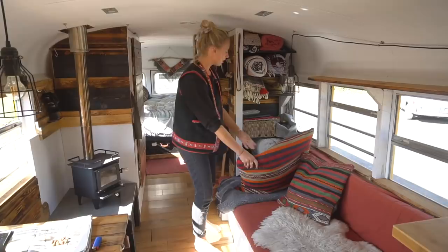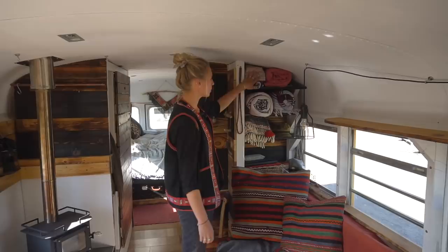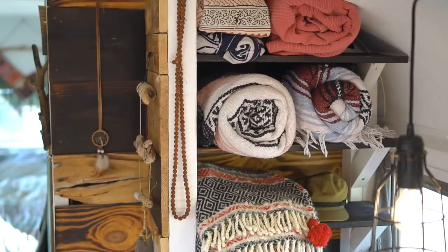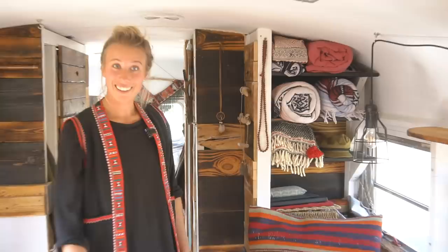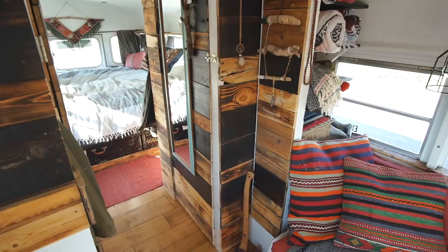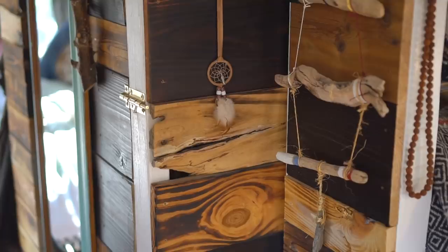Behind this one, we have some more storage. This is just where we keep extra blankets, some books and magazines, and some little things, candles. We have a little solar string light that lives right there and charges during the day, turns on automatically at night, which is kind of nice. And then we just brought all these little things from our old place in Germany and hung them all here. So it's kind of a nice decoration.